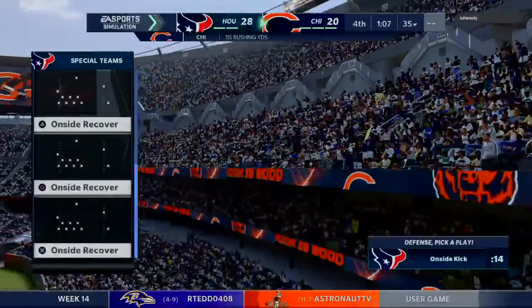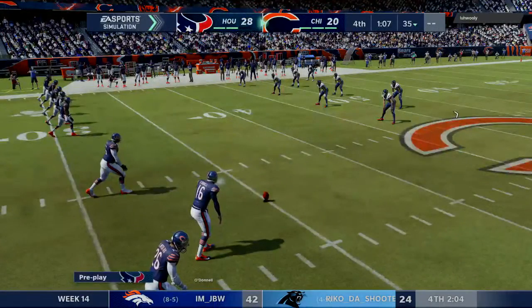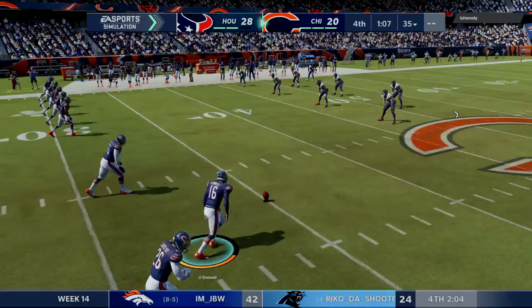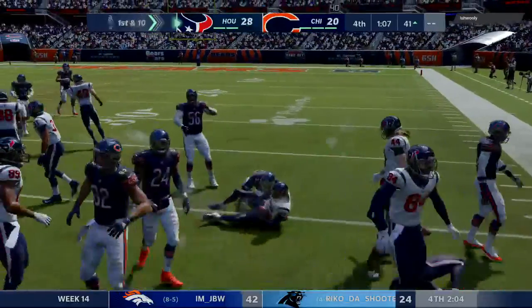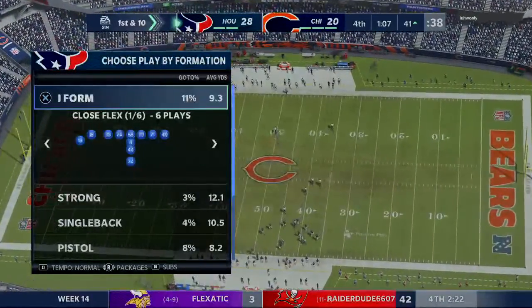28. Bears 20. So a minute and change to go, and this is going to be an onside kick. And the effort snuffed out. The Texans' hands team recovers. A tough one there. They certainly wanted that when they needed it, but they didn't absolutely have to get it.